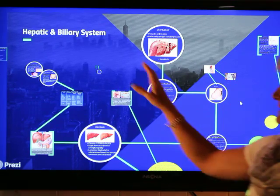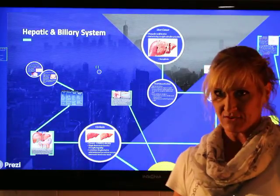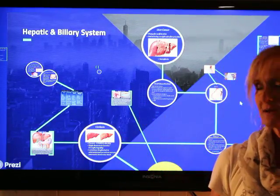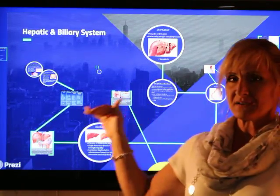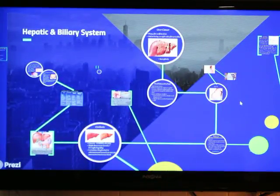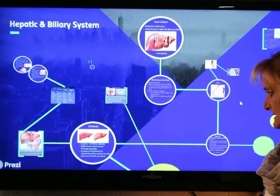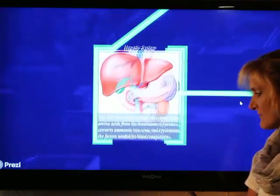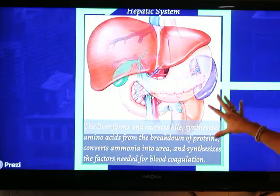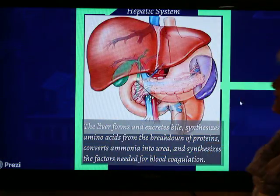So when you hear the word hepatic biliary, when we're talking about hepatic, it's pretty much just the liver, maybe the common bile duct, but the biliary system is then the gallbladder and the pancreas. So that's what we mean by hepatico-biliary system. So let's get started with some of the hepatic system. Super important that you understand the anatomy of the hepatico-biliary system.